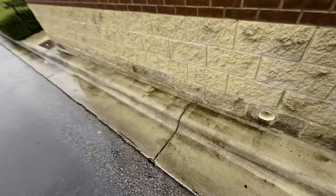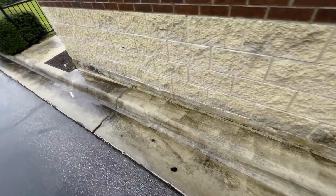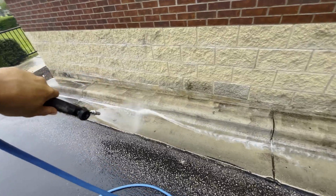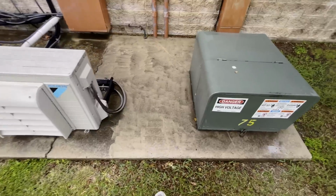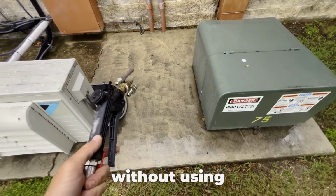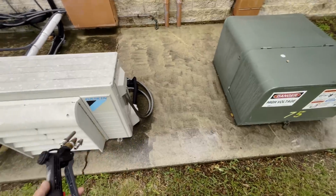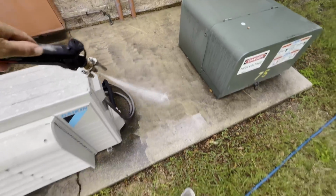You have a good example right here. You see, this is all from someone trying to power wash it. Obviously, the power washer didn't really work because a lot of that black organics is still there. Now, if I were to do this to it and come back in about 5-10 minutes, let's see what kind of difference we have here. Look, guys, perfect example right here again. You do not power wash without using any kind of chemical that takes care of the leftover organics. I mean, this right here is a complete hack job. And I'm just gonna simply spray some good old-fashioned chemical on it.